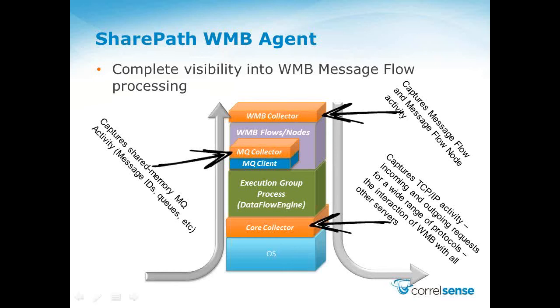So let's start with the approach, and everything starts with the way that you collect information. In order to collect the right information, we use different kinds of listeners on the WMB itself. If this is a WMB, what you see here is a WMB process or an execution group. We have three different hooks through which we can see the activity that is happening within the WMB without directly impacting the WMB. First, we sit on the TCP/IP level on the operating system, so we can see whatever goes in and out from the TCP/IP level. That gives us visibility to all the SOAP requests, all the HTTP traffic that goes in and out of the process, all the SQL that is generated, all the LDAP, all the API calls that are TCP/IP-based are captured.